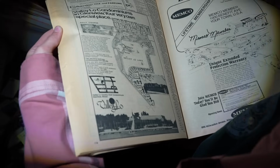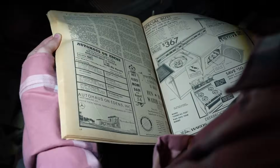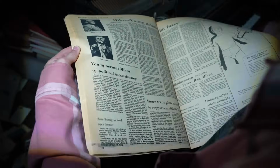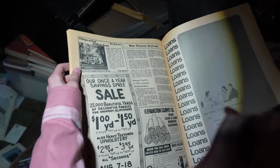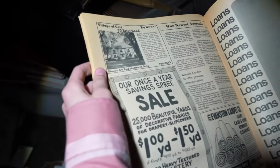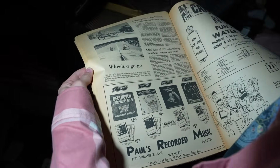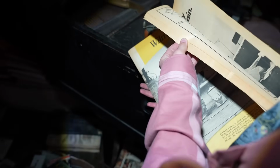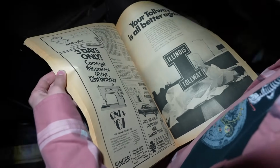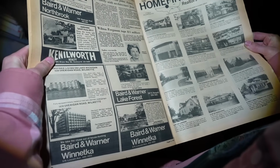Whoa, looks like a subdivision. Glenview. That's great. That is so cool. Dude, this stuff wouldn't even be available online. This is some like 30 Briar Road. Oh wow. Wonder if that's still there. Yeah, we could go by sometime. Shalom, I think that's still there. Illinois Tollway. That's very funny. 1970s.